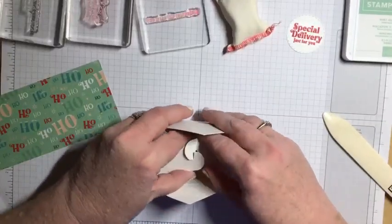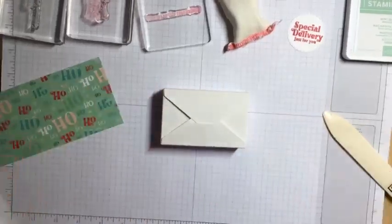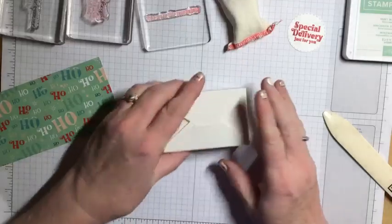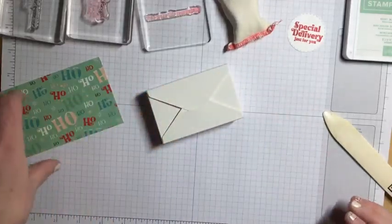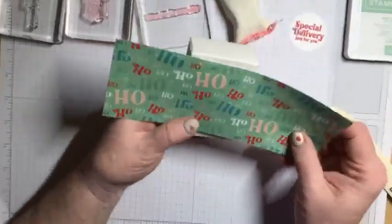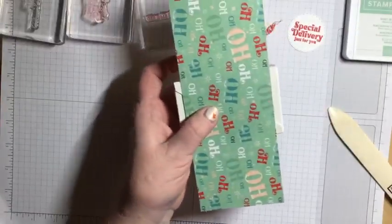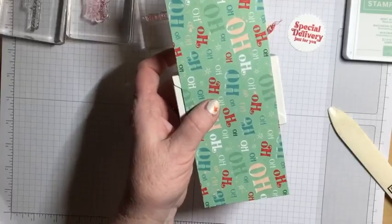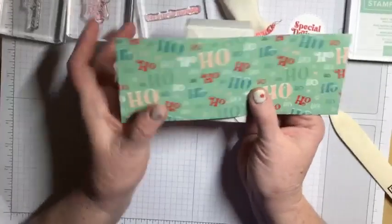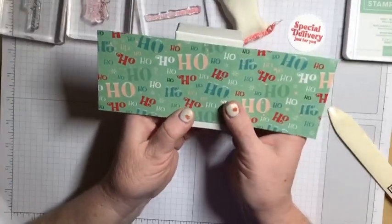So I'm going to hook together the inside tabs, and then I'm going to put together the box. That's how easy it is to put together. So super easy. So now I have here a piece of Designer Series paper that's 3 by 8. So you can see the 3 inches, it's going to give me just enough to wrap this around the box. And I'm going to wrap it around to create a belly band. So if I want, I can have these tabs showing on the front, or I could use that as the back side.